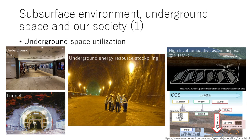Another purpose of the underground is to deal with wastes that are produced by our lifestyle that are difficult to handle. They need to be stored and processed underground. For instance, this graphic shows disposal of high-level radioactive waste from nuclear power plants, which is done underground.